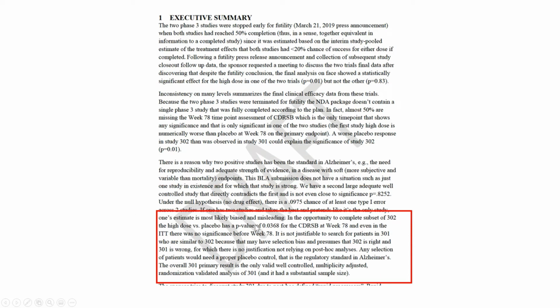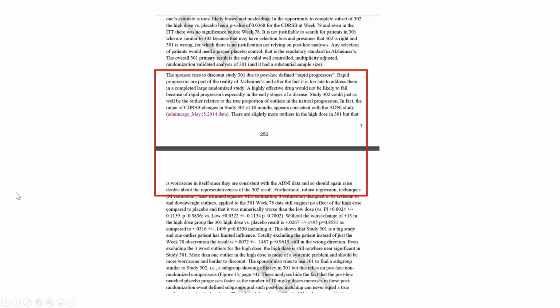The review then says that the approach that was laid out in the briefing book, and the approach was criticized by the panel, wasn't justifiable because it was biased, right? It's most likely biased and misleading. And it mentions that the only valid analysis of 301 was the pre-specified analysis. The whole point of pre-specifying an analysis is so you can rely on that analysis and you design the study so that you can be confident in the results of that analysis. These post hoc analyses are not justified.